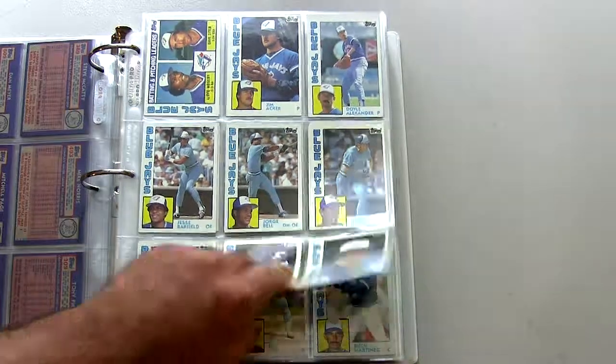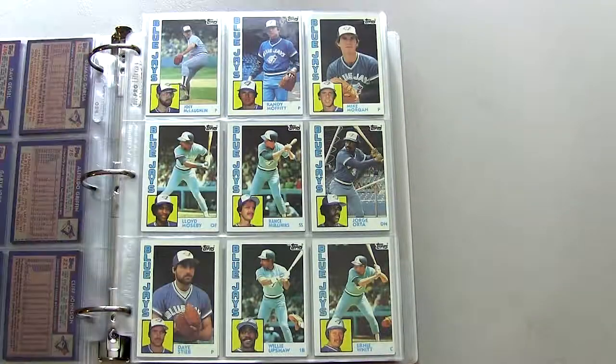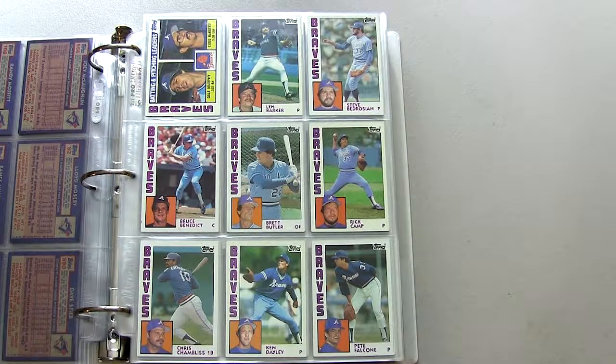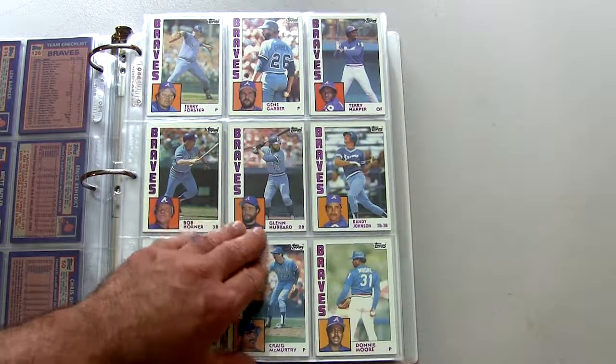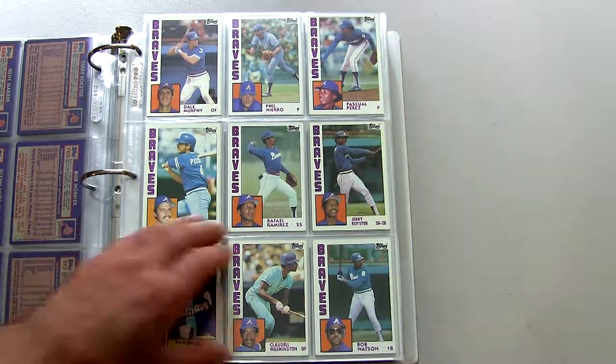On to the Toronto Blue Jays, managed by Bobby Cox, who would later go on to manage the Atlanta Braves. A couple of good sluggers on this team. Lloyd Moseby, Willie Upshaw. On to the Atlanta Braves, you see Bob Horner, Gene Garber, great reliever back then, Phil Niekro, Dale Murphy. Joe Torre's the manager.